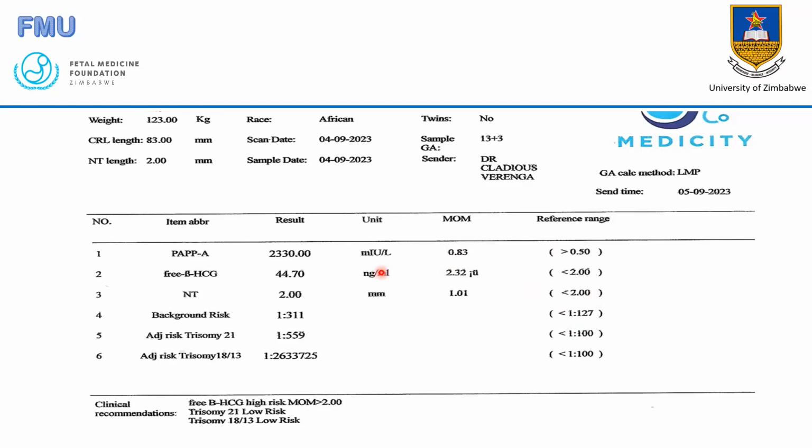Like which ones? Like fetal growth restriction, pre-eclampsia, preterm birth. PAPP-A and free beta-hCG also screen for those defects. You could have a result where everything is normal here.